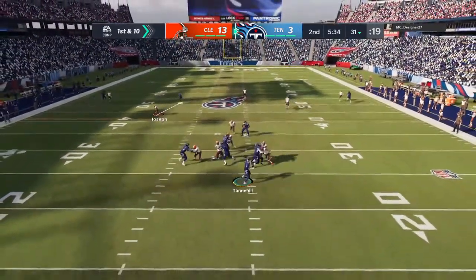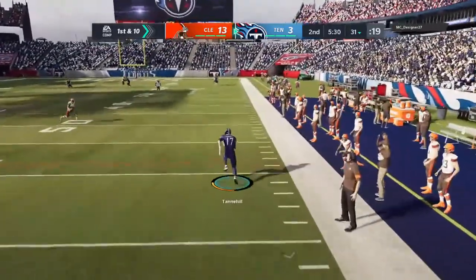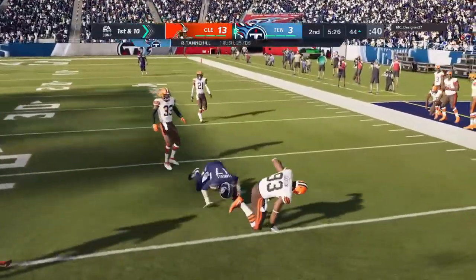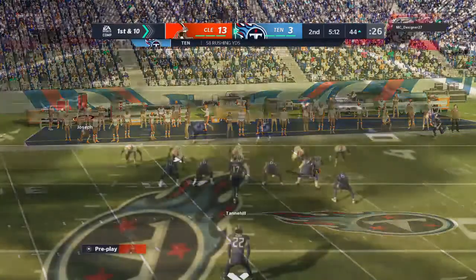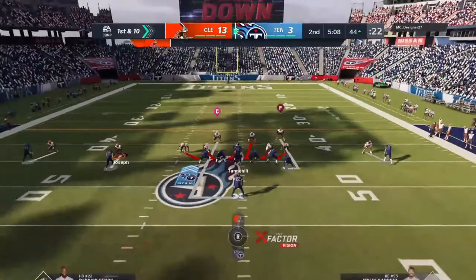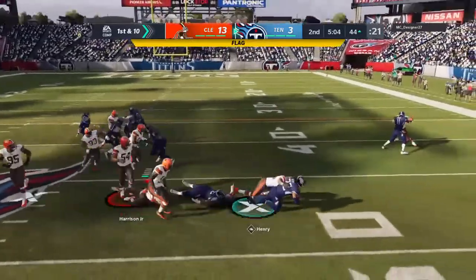Tannehill now to throw. Eluding the pressure right. And now he's going to use his legs. Big yardage there on the scramble. It gets him a first down. On that play, as you saw the route start to develop downfield, I got the sense that maybe the run would set up for him. And he took full advantage of it and got a big gain on a busted play.